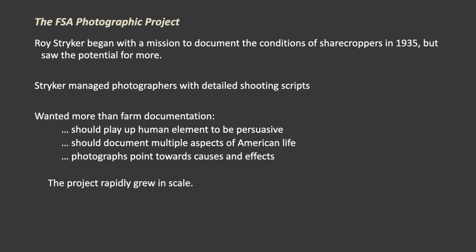He wanted more than documentation of farms themselves, because a picture of a landscape that's ravaged by drought, for example, is one thing, but a picture of the people who live in that place is something else entirely. He realized the potential for connection with the real people, so he wanted the photographs to play up the human element. He wanted the photographs as a whole to document many aspects of American life, not just the work of farmers and not just hardship. He wanted the photographs to point towards both causes and effects: where these hardships had come from, how people were dealing with them, and other aspects of their life as well, both the hardships and the joyful aspects of life. So many dimensions of American life. And through Roy Stryker's leadership, the project rapidly grew in scale.